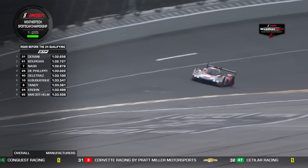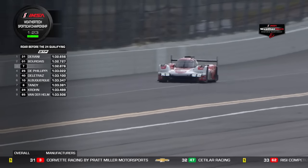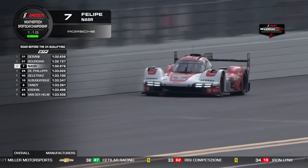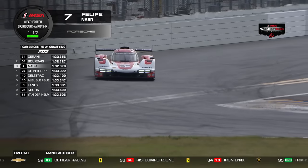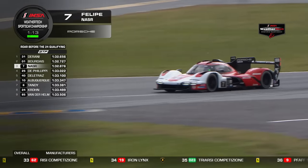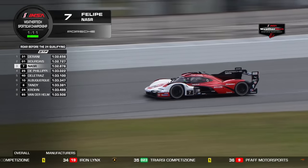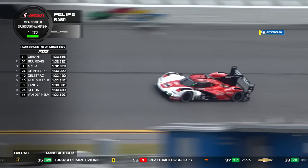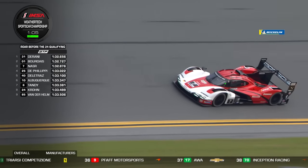Durrani's also pulled it in. There goes Tandy across the line. Doesn't improve. Pipo Derani coming through, Sébastien Bourdais doesn't improve, in fact has pitted. Derani and Bourdais have pitted. So Nasr, the only one at the moment that could perhaps challenge.